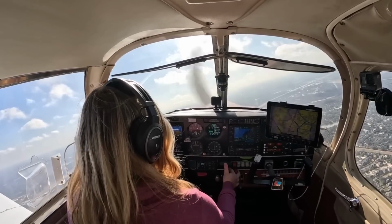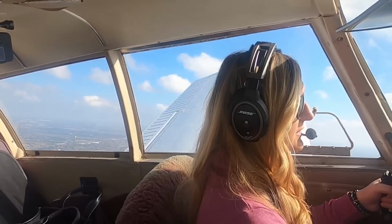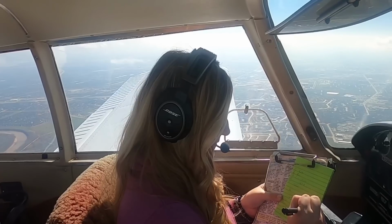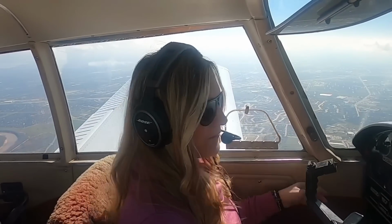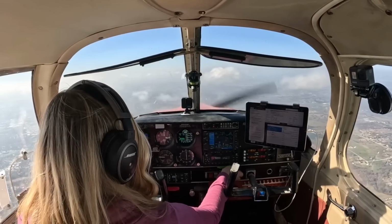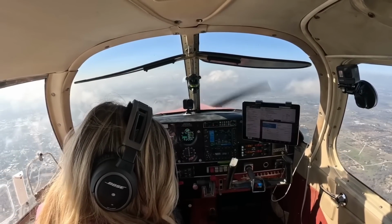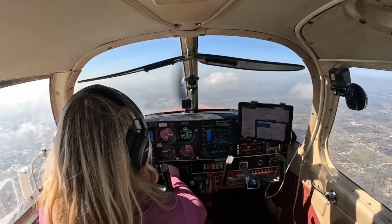Electric fuel pump off, fuel pressure remains in the green, landing light off, everything still looks good. Turning to heading 320, and I do have information X-ray. I'll take the RNAV for 14, please, for 3 November.